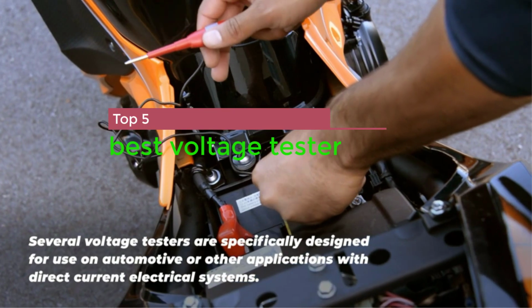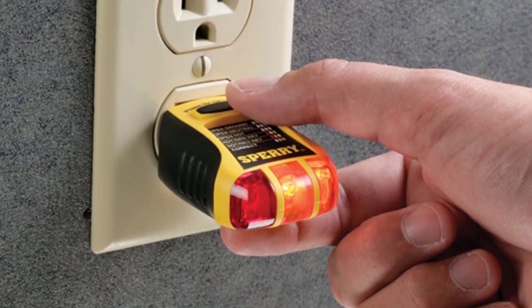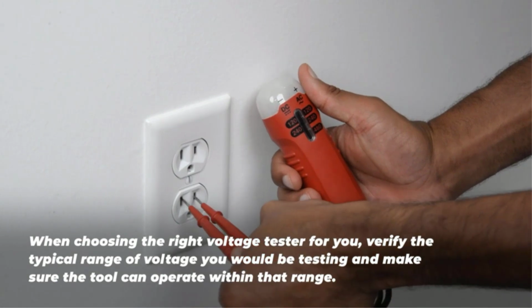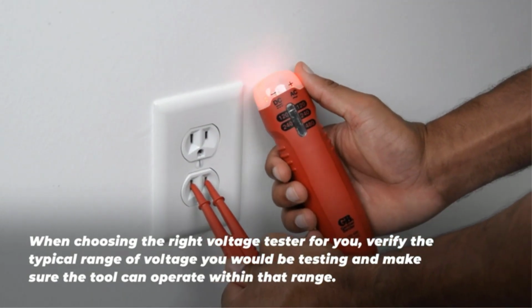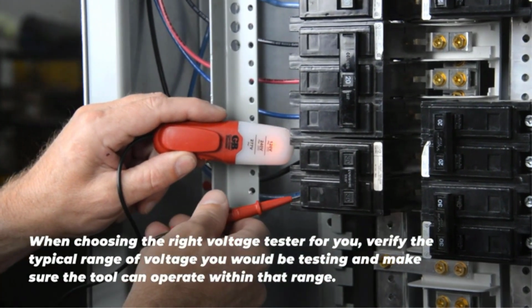These testing devices have screens or scales which indicate the actual amount of the voltage in the circuit. Thus, you will not have to perform any guesswork. However, they combine different constructions for different situations. There are a lot of products available to choose from for a voltage tester, each with excellent characteristics, benefits, and prices to help you make an informed decision.